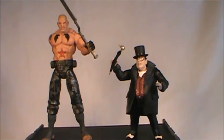If you haven't picked up Penguin at this point for your Batman's Rogues gallery, and you want a modern looking Penguin, this is pretty close until they come out with a New 52 version of the Penguin. But I do think these warrant a pickup, and if you could pick them up for $12 like I did off of Amazon, definitely hop on and check it out. So today we've been taking a look at Sickle and the Penguin from the Batman Arkham City DC Collectibles 2-pack.